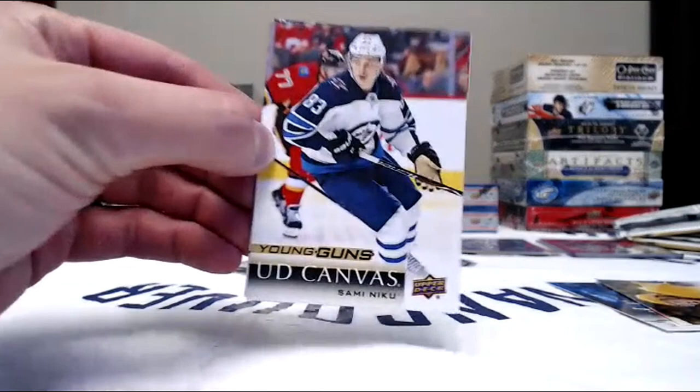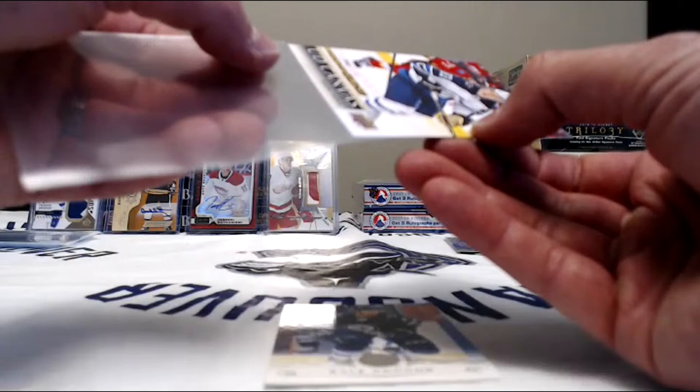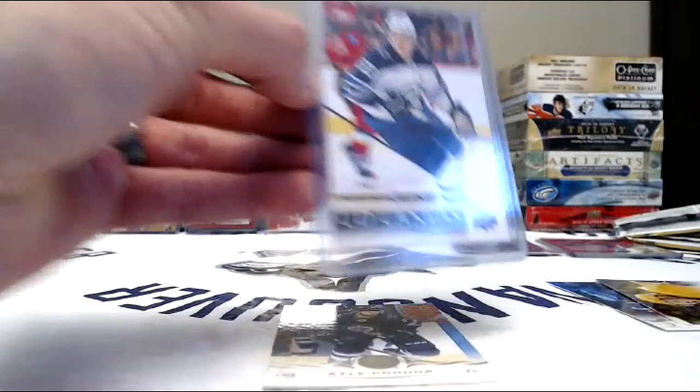This is going to be a good player. Sammy Niku, Upper Deck, Young Guns canvas. Nice hit there for the Winnipeg Jets. That's a nice way to end it off. Sammy Niku, Young Guns canvas for the Winnipeg Jets. Nice hit there.